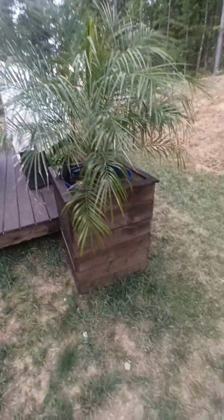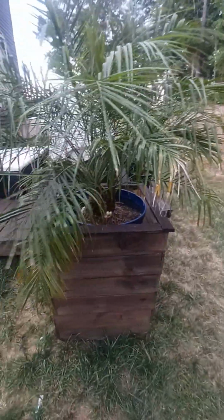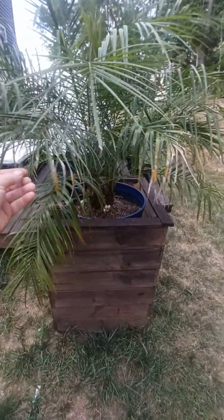These guys can take a little bit, down to 40 for just a short time, but they'll have some damage if they're left out in our winter here in Virginia. But yeah, there's our July update.